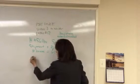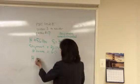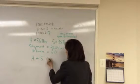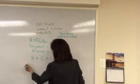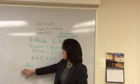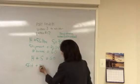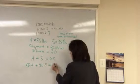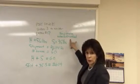So you could say H represents all the boxes that have hard-covered books, and then you add to it all the boxes that have soft-covered books, and the number of boxes here plus the number of boxes here is 60. Now, if you take all the boxes that have hard-covered books and you multiply 56 times the number of hard-covered, that gives you the total pounds, the total weight. For, you know, if there were 10 boxes, it'd be 560 pounds. You add to that 35 times the number of soft-covered boxes. So if there were 10 boxes, it'd be 350 pounds. The total weight is 2,604 pounds.